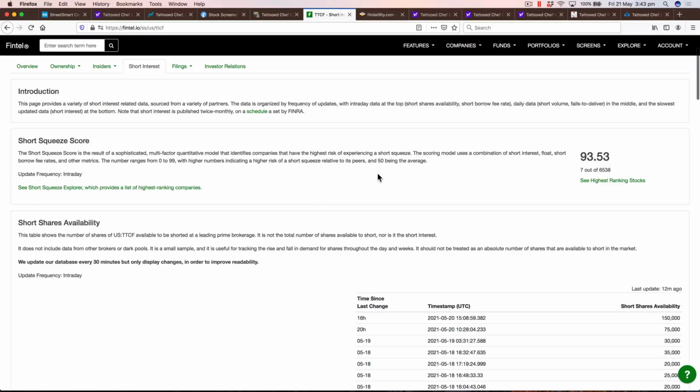They're going to give you their score from 0 to 99. The higher it is, the higher the risk of a short squeeze. Well, it's not a risk for us because that's what we want, right? Something that is 93.53, that is very, very high. So they believe the chances of a short squeeze are extremely high. They use a combination of short interest, the float, the short borrowing fee rates, and other metrics, and put them all together to give you a score out of 99. For me, something above 80 is what you want to look for.